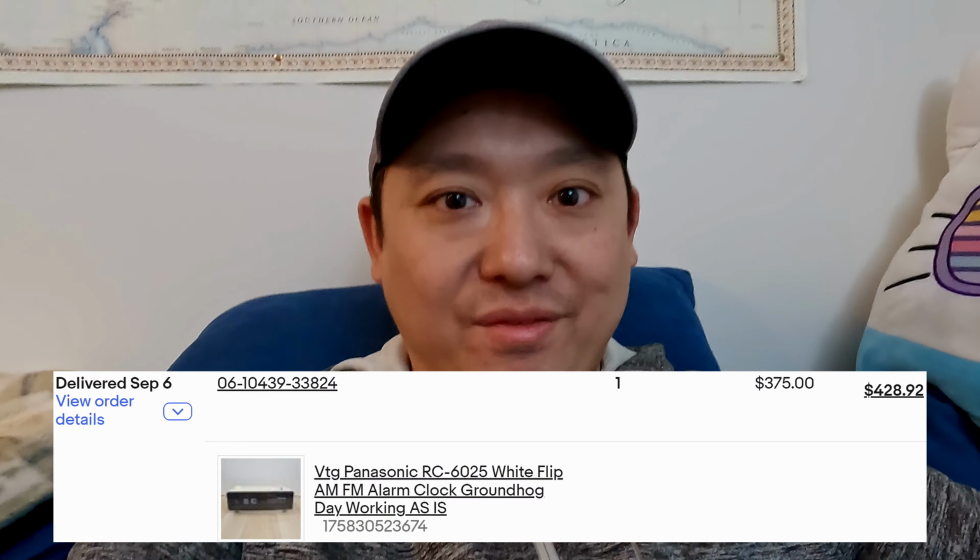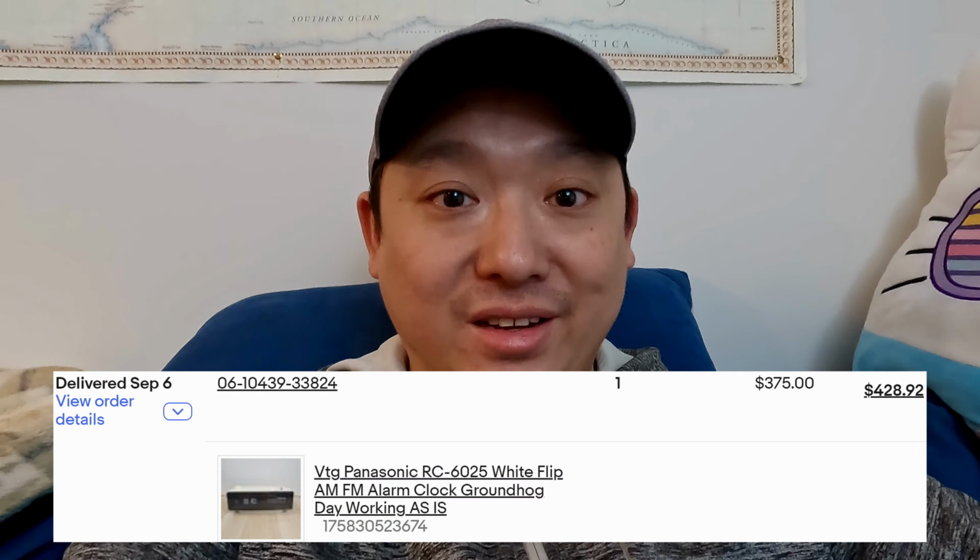And back on the couch here, coming in at number 1, if you guys didn't guess it already, it is the Panasonic flip clock from the movie Groundhog Day. I posted a short about this one as well. Picked it up at Savers, the actual Savers store. Paid $5.35 for this only, and it sold for $375 plus shipping. So definitely keep an eye out for flip clocks.